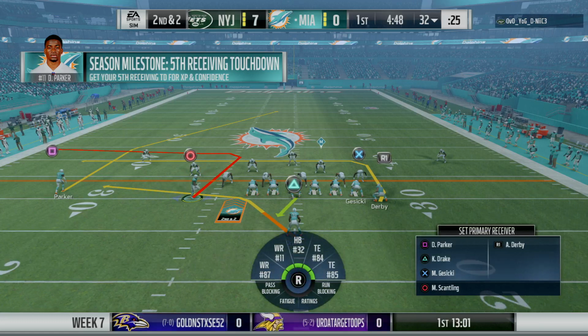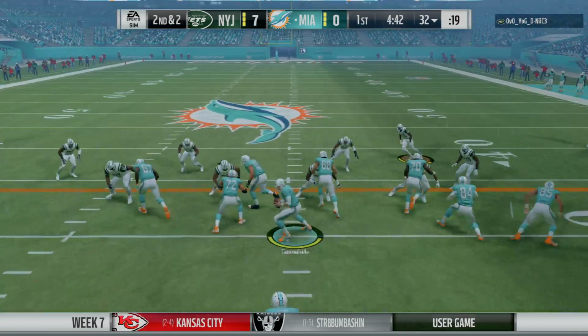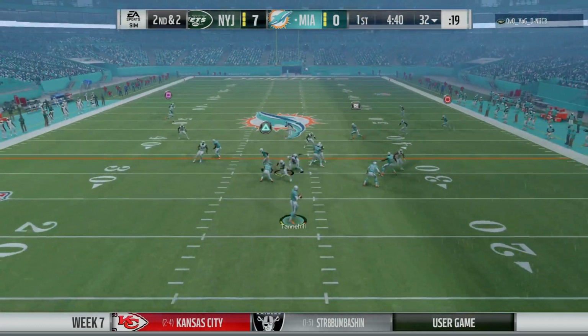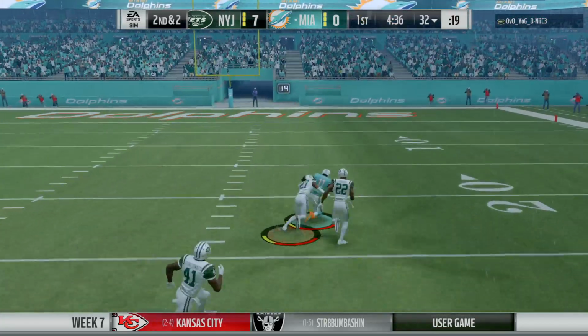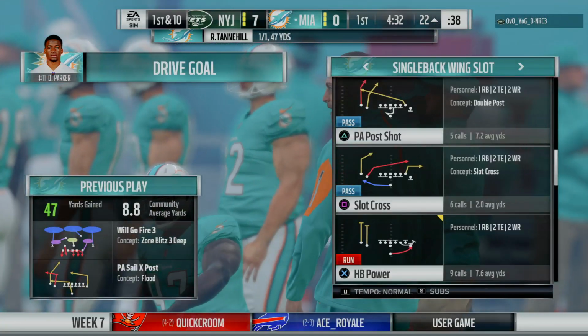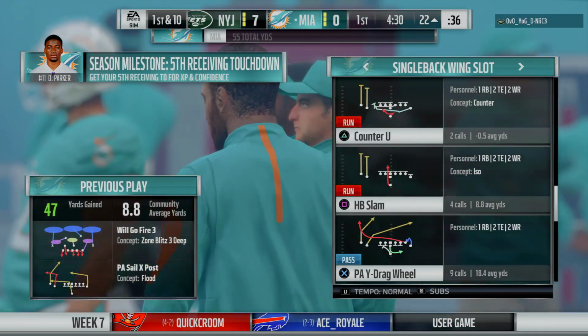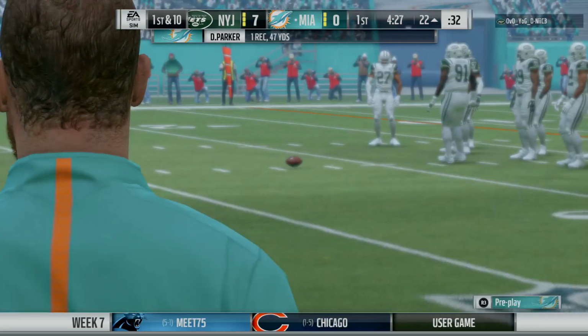The slot man in motion right. Play action. It's Tannehill. Oh, this is taken in. It's complete, and all the way down to the 22-yard line. A big play, Tannehill to Parker, 47 yards.